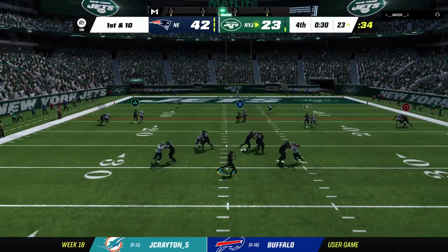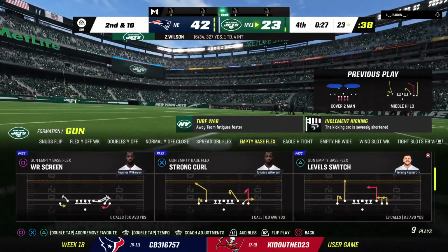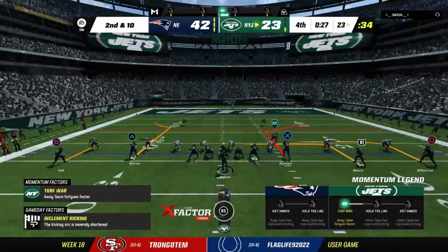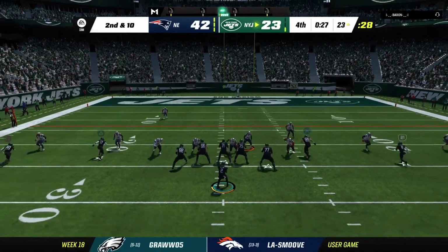To throw again is Wilson. And it's incomplete. Took a shot, couldn't connect. Even with such a big lead late, the effort hasn't lapsed one bit. If the offense wants to score some points in this one, they're going to have to earn it. These guys are not giving up anything.